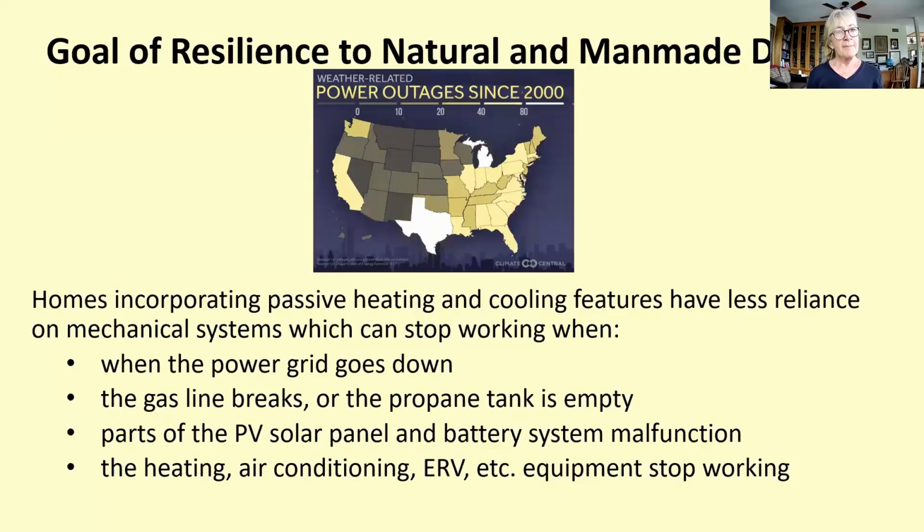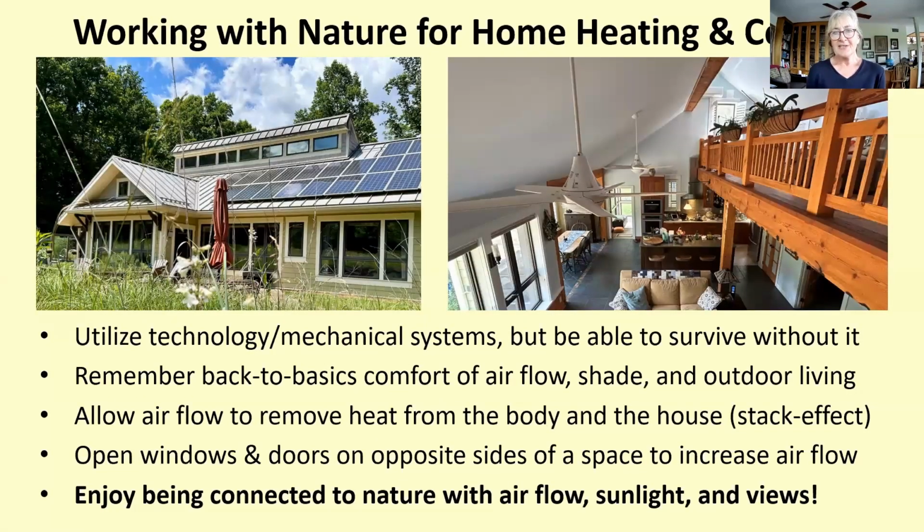So starting to wrap up my part, the goal is for resilience to man-made and natural disasters. Homes that are incorporating passive strategies of heating and cooling are going to rely less on mechanical systems, because those can stop working when the power grid goes down, when the gas line breaks, when the propane tank is empty, when parts of the PV system, either the panels or the batteries or the inverters, malfunction, or the HVAC equipment might stop working. So basically, we're working with nature for home heating and cooling. We're utilizing technology and mechanical systems, but we want to be able to survive without it.